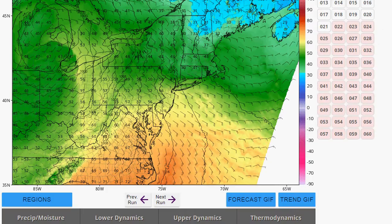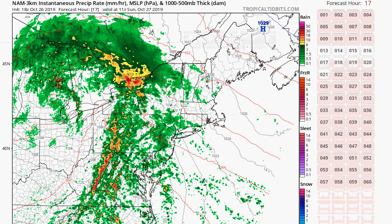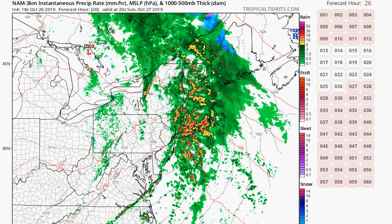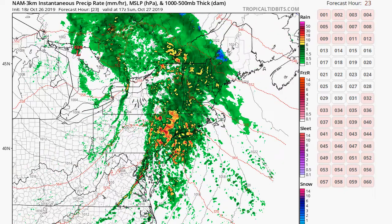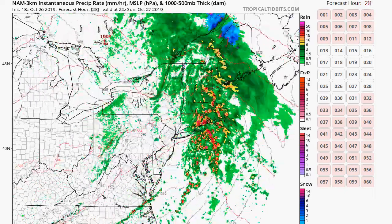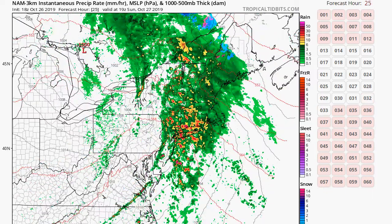Let's look at the higher resolution NAM. Go back to precipitation here and see how this handles. You can see what happens here. You get these really heavy purples here. So these could definitely be some thunderstorms, I'm thinking. There could be some thunderstorms here that could develop. I don't know if there's going to be any severe. I have to look at the CAPE. I don't think there'll be any severe, but there could definitely be some thunderstorms because you're dealing with a lot of lift in the atmosphere.